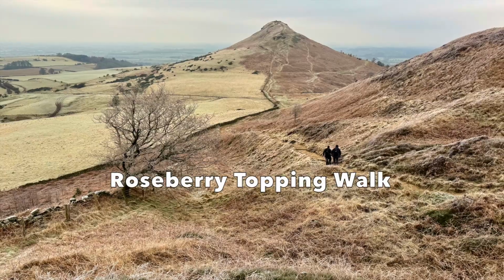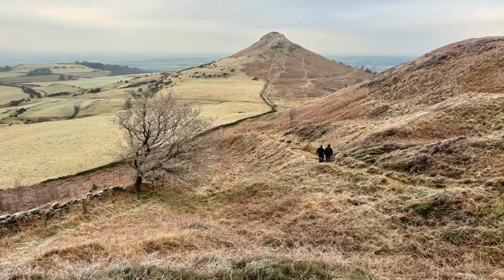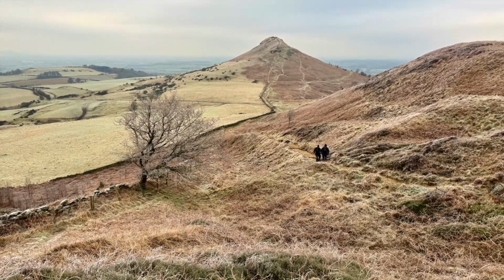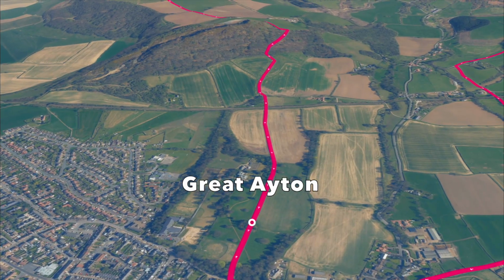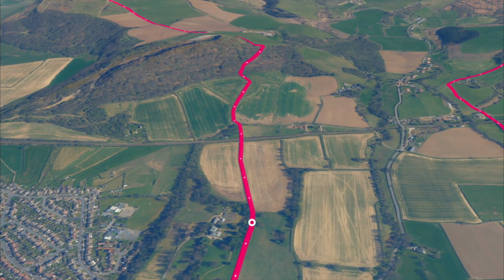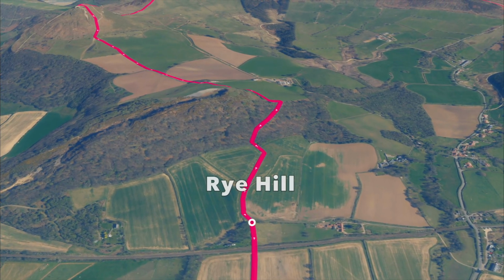This Roseberry Topping walk explores some of my favourite paths, viewpoints and landmarks across this beautiful part of the North York moors. I begin in the village of Great Ayton, walk north along Newton Road, pass through the iron gates, continue east, cross the railway and climb Rye Hill.